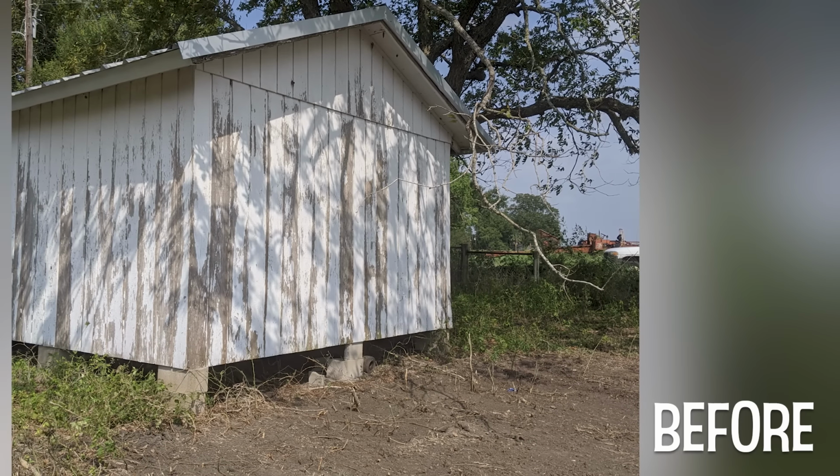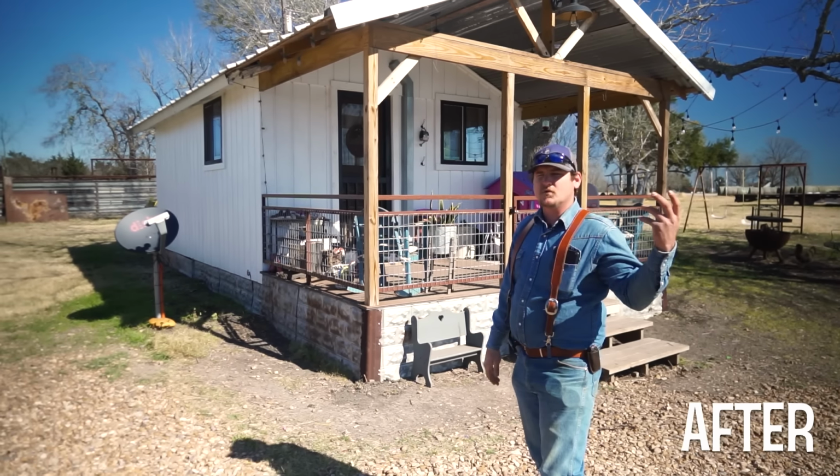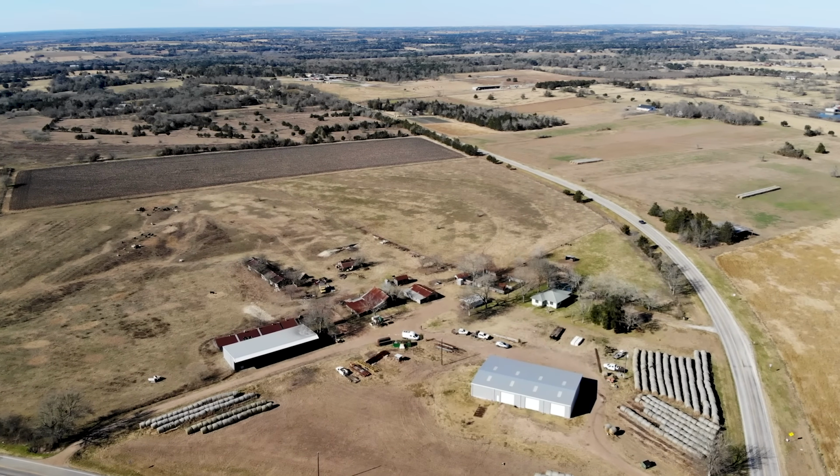The front door was actually on the back side of the building. We reframed the front door on this side so we could have more of a view of the road and also of the driveway.